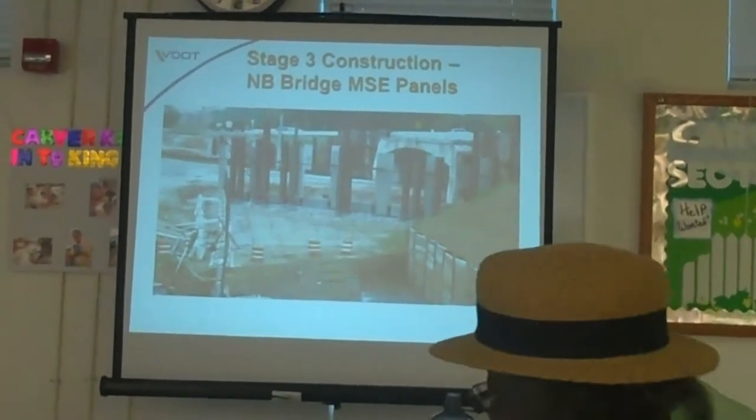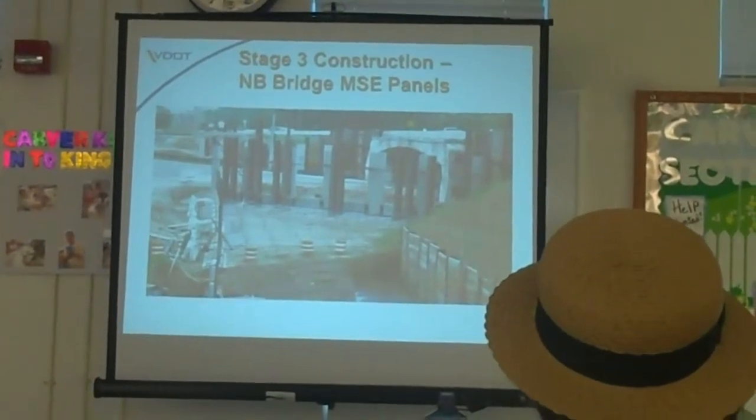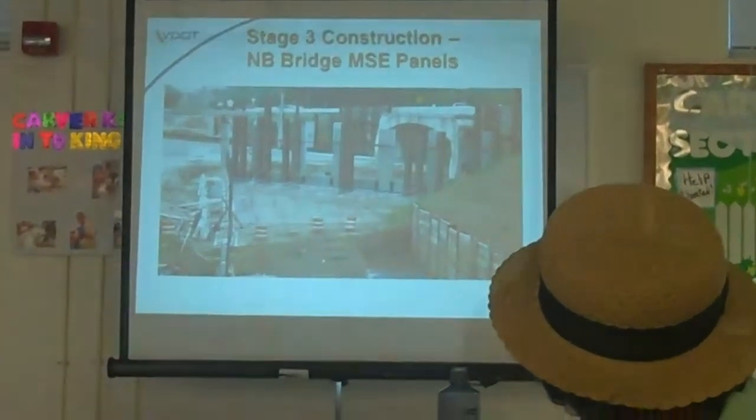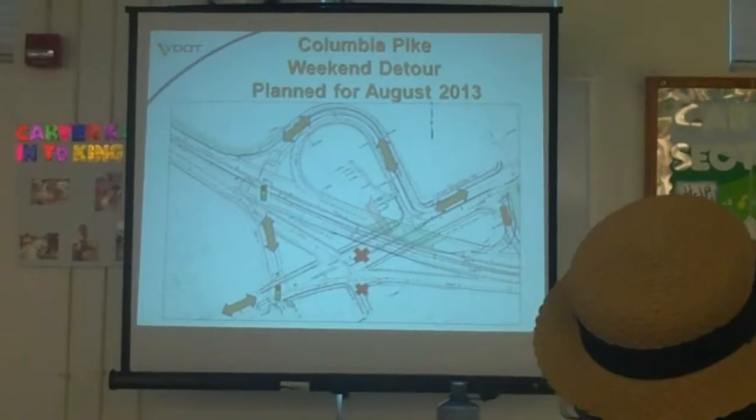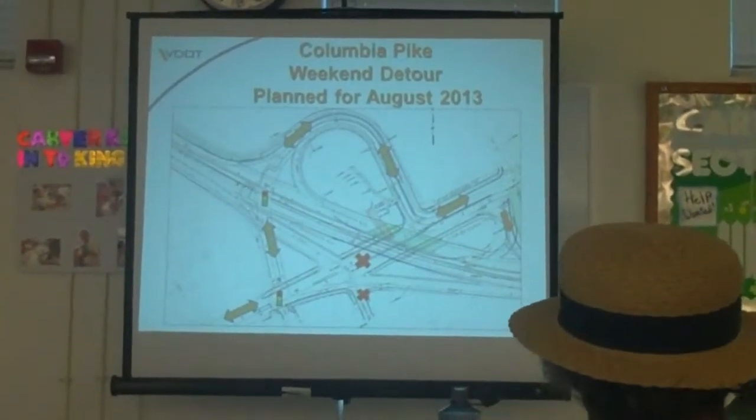I'm sorry. So this is northbound looking south, where we're at right now with the project, and we're just getting ready to place fill. The next time we're going to do this, I'm thinking, is probably going to be the August time frame. That's when we will actually set the structural steel on the new bridge.